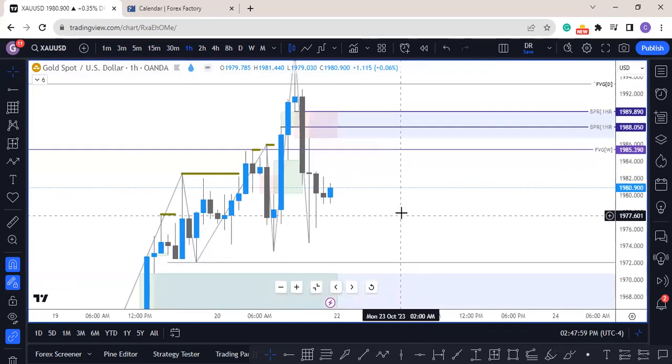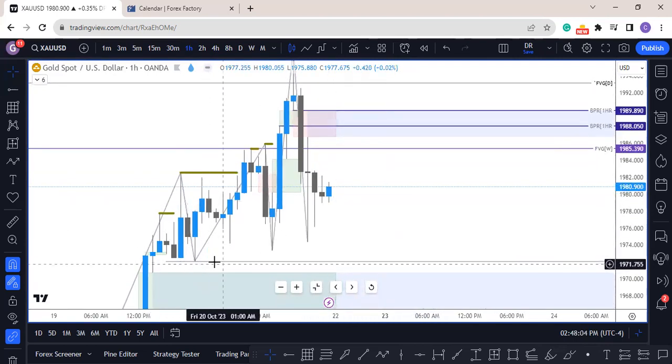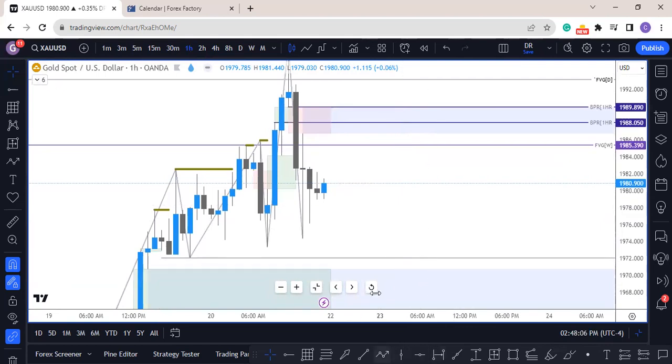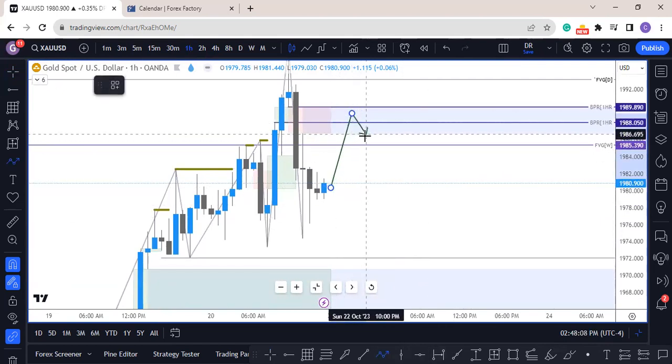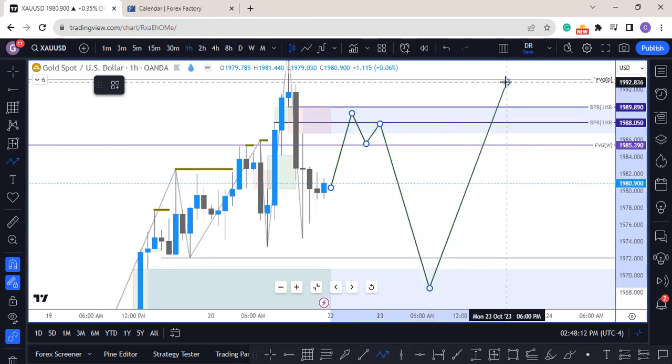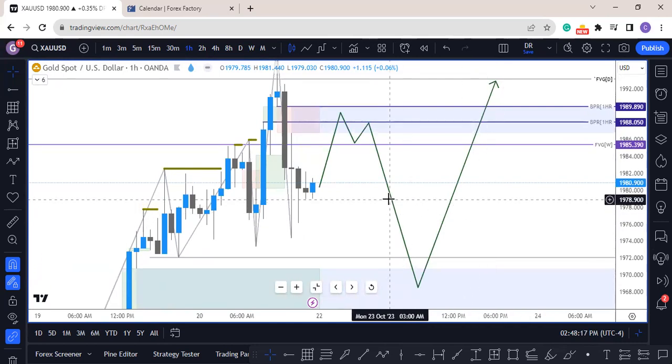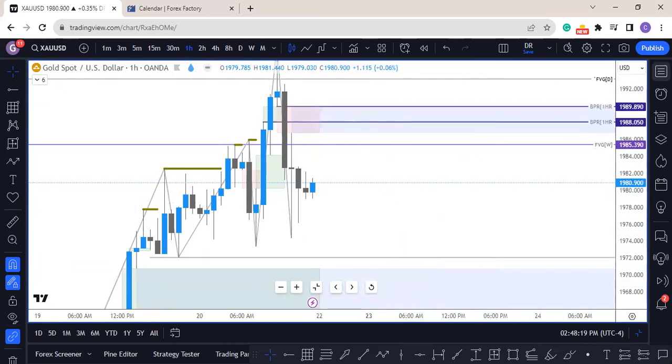So for gold, two things first. If it doesn't drop to sweep these equal lows, expect something like this. If it gets rejected from here, then we'll see something like this, before a continuation on gold. So that's what we have on gold going into the new week.